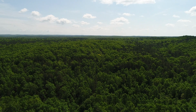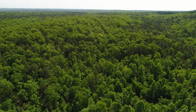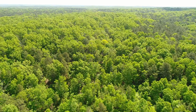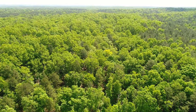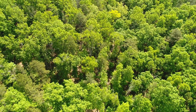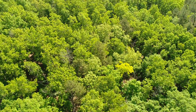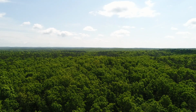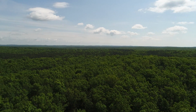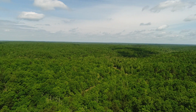So obviously we're flying the drone, we're headed east. You can see all different types of trees on that property, from red oak and white oak. We saw quite a few walnut trees out there, cedar, pine, different sizes. We found some trees on this tract that were just enormous, 24 to, I believe, 30 inches in diameter, and we didn't even walk very much on the property, just a little bit on the west side. So now we're panning around, looking over that national forest.